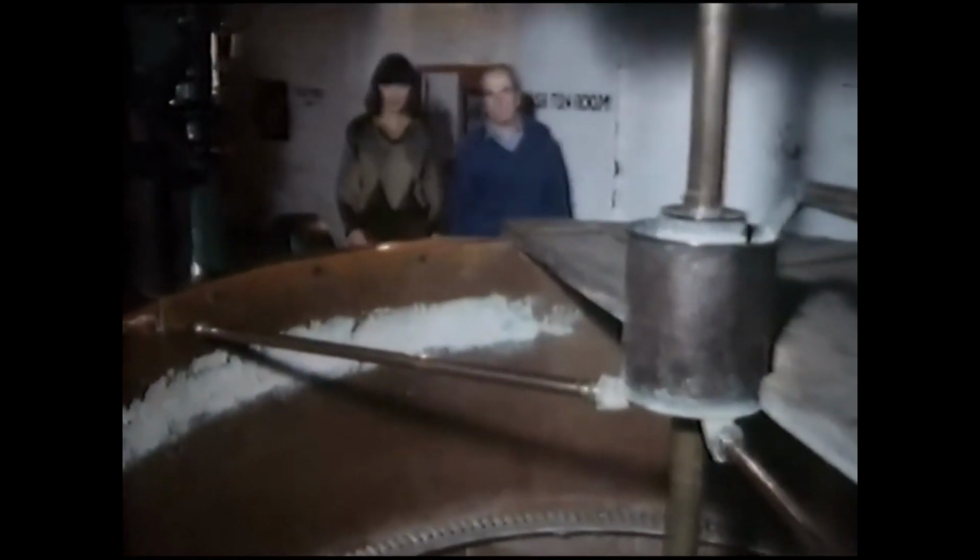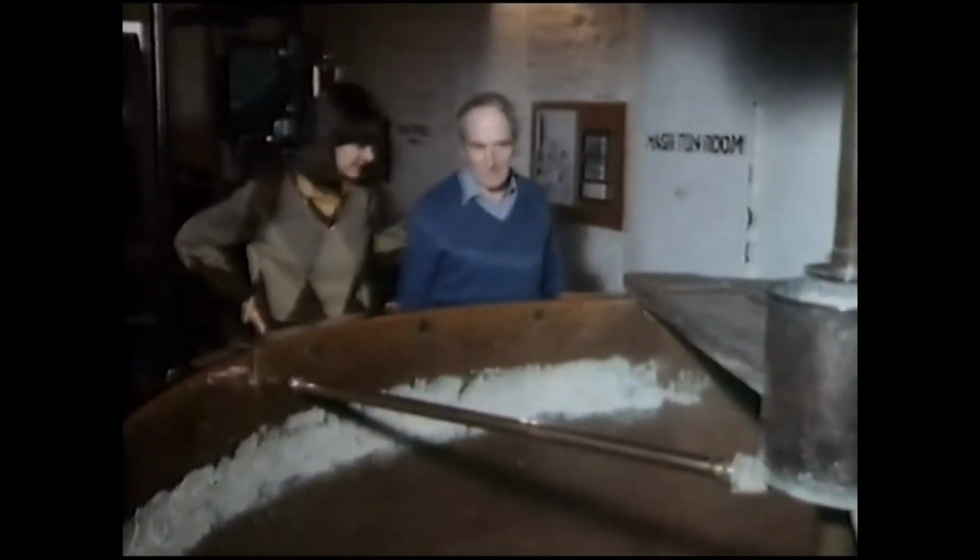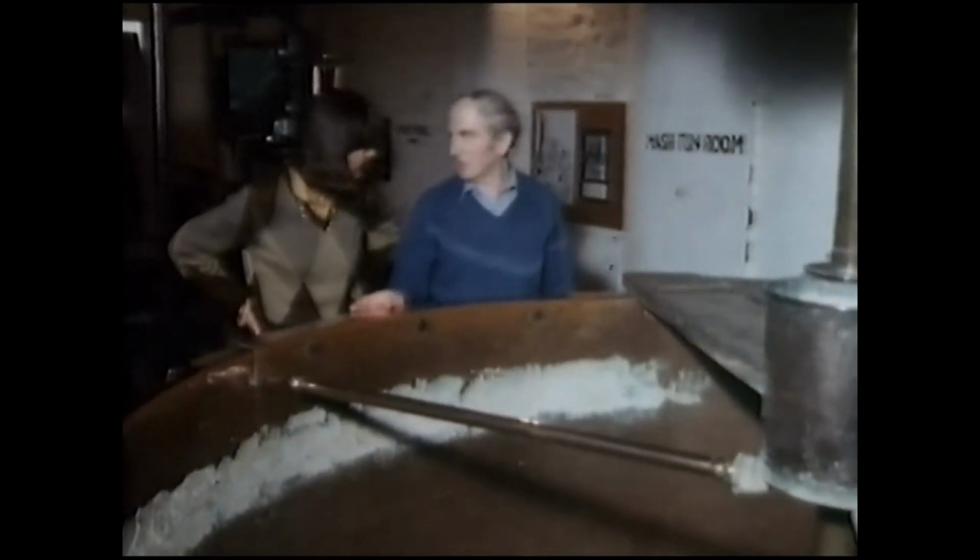I asked one of the guides, Frank Roff, to take me for a tour around. Frank, this is an enormous copper vat. What would have happened here? Well, this is what they call a mash tun. And the malt comes down through the mill into here where it's all mixed up. Comes down through the grist case into the mash tun.